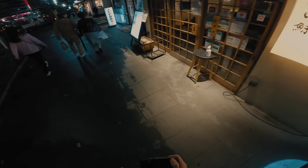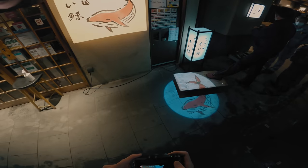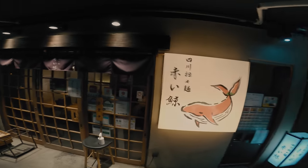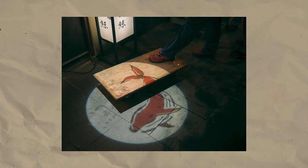Next, I found this projection of the whale logo that was disrupted by the wooden trolley and the foot of one of the people standing beside it. I love this photo. The projection adds the initial interesting aspect for me. The clear circle was a cool part of the composition, and I like the way the trolley then interacts with the light by adding a harsh rectangular shadow.